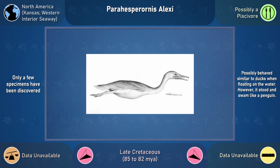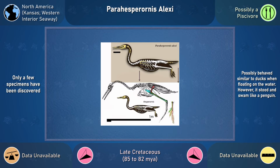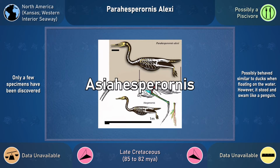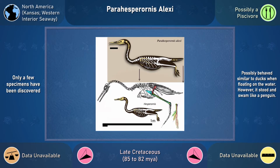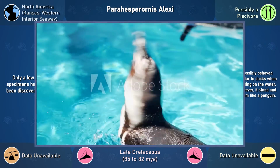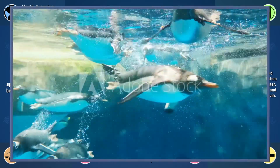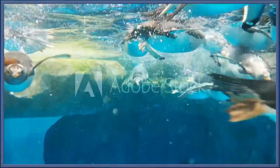To further establish itself as a genus, in 2017, Asiahesperornis was considered as a possible synonym of Parahesperornis. It was also said to be closely related or even a species of Parahesperornis. This animal belonged to the Hesperornithes, a group of flightless toothed seabirds from the Cretaceous. These animals possibly behaved similar to ducks today when cruising on the water, whether it stands and swims like a penguin, using their feet to propel themselves through the water.